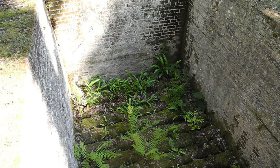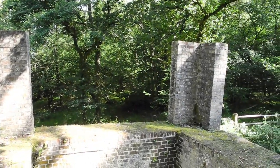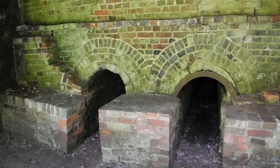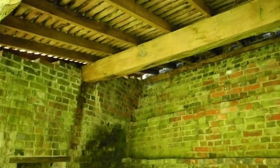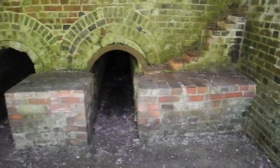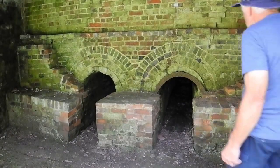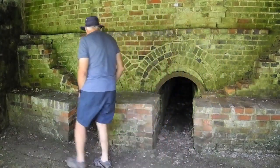This is the top of the kiln where the bricks were stacked to be cooked. Would have had a roof on it at one time. And it's partly restored in 2000 by the building firm that I first worked for, GT Stemp & Sons. Here's the kilns at the bottom. So they would have put heat source to cook the bricks. Whether it's faggots or wood, coal, not sure.